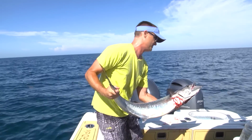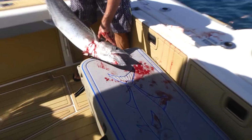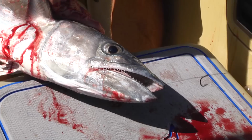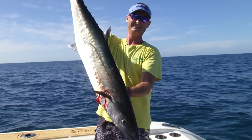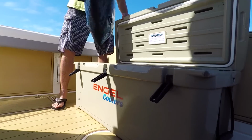Look at the chompers on this thing. That's why we use that AFW wire. You can see right there, those are some pretty dangerous looking teeth, huh? You don't want your fingers anywhere near that. You could lose a finger easy. Boom, there he is. All right. Cooler's starting to look pretty good.